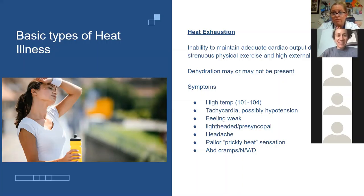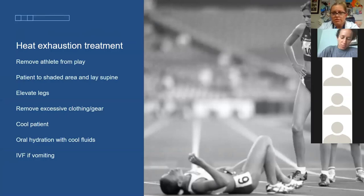belly cramps, nausea, vomiting, also super common with heat exhaustion. And to treat this, you don't stand by while your co-athlete is laying on the ground, but you remove the athlete from play for sure. Or if it's an elderly person, take them away from the area that's hot, take them to a shaded area. Same type of thing as with heat syncope. You want to lay them down, elevate their legs, take away any excess clothing or gear. Sometimes people have multiple layers on, even in the heat. So take away that. And then obviously if they're an athlete and they have pads on or extra equipment, maybe they're a soccer goalie and they've got the long sleeve shirt on and the gloves, take all of that off so that they can dissipate that heat a little bit more easily.